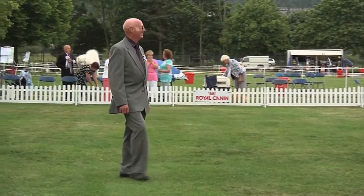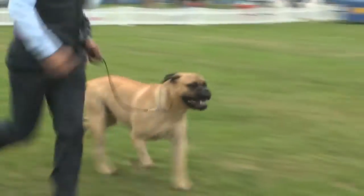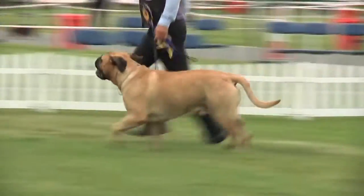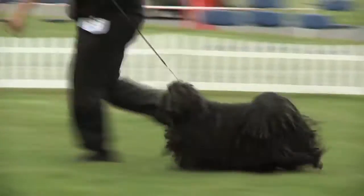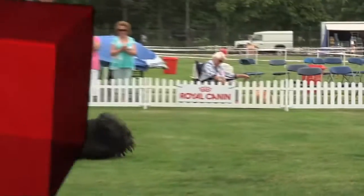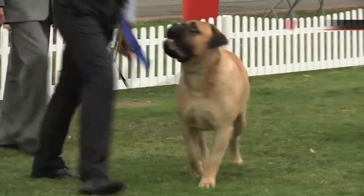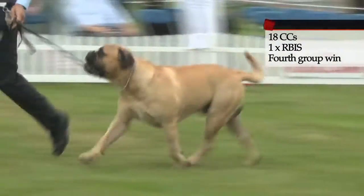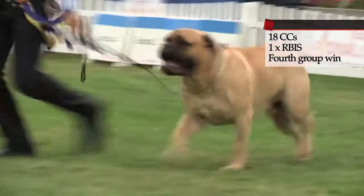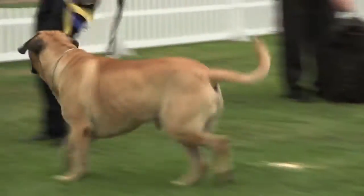In comes the winner of the working group, the Bull Mastiff, a dog, number 338, followed by the Hungarian Poolie, 1875. Mr. Munro moving them one more time. This, as I said before, is the winner of the working group, the Bull Mastiff, number 338.